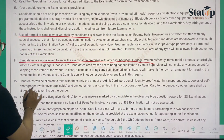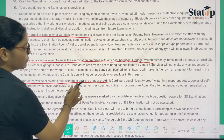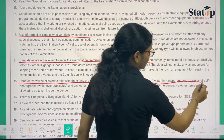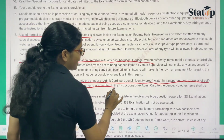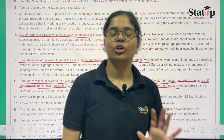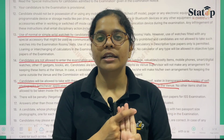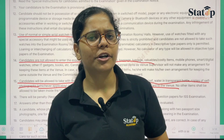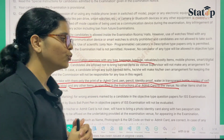Candidates will be allowed to take only the printed e-admit card, pen, pencil, identity proof, water in a transparent bottle, copies of self photographs, whichever applicable, and any other item as specified in instructions to the venue. No other item shall be allowed. So what you can carry is the admit card. Second is the photograph. Third is your identification proof. And the fourth thing is your pen, water bottle, your calculators. We'll talk about calculators as well. So about that, calculator also you can carry.